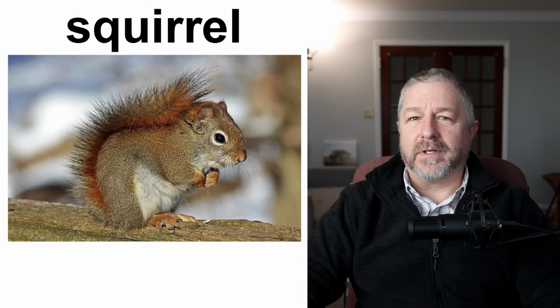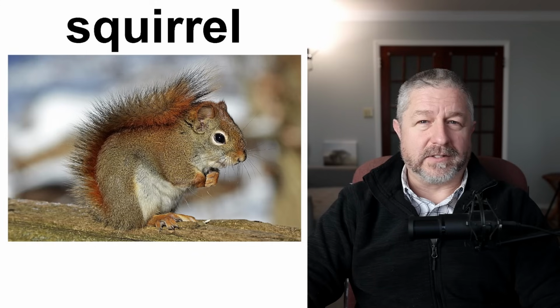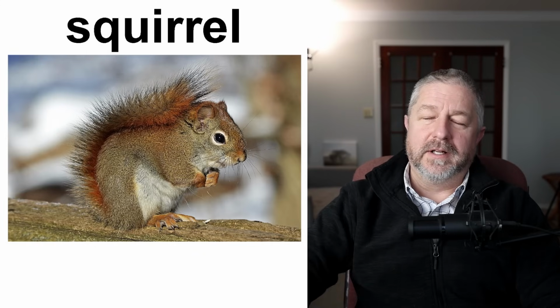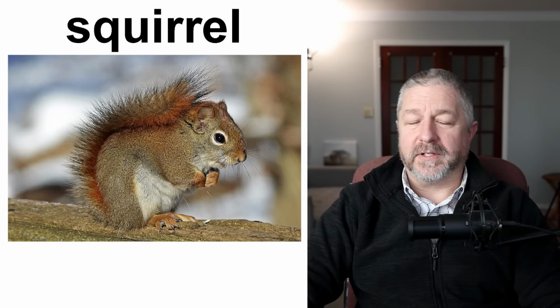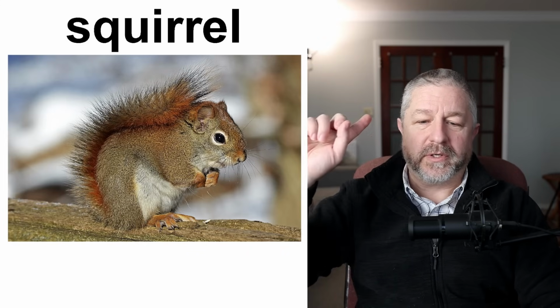But yes, squirrels run around in the fall and they collect acorns and other nuts from trees, and they hide them everywhere so that in the winter they have something to eat. We have a lot of squirrels on our farm. They live in the trees behind the house.